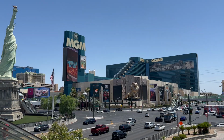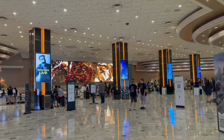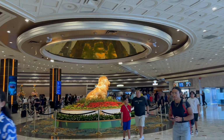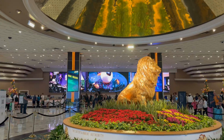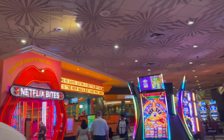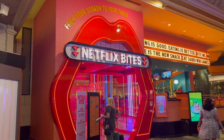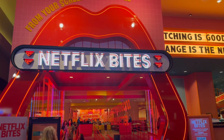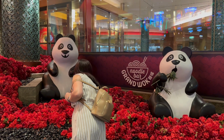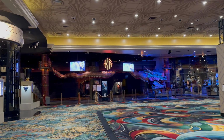Our very first stop, the iconic MGM Grand Casino. The moment we walked in, the Vegas vibe just hit us right away. The sounds of the slot machines, the flashy lights, and the buzzing crowd gave us that classic casino ambience. As we explored, we came across something unexpected: Netflix Bites, a unique food corner we had never heard of before. Definitely a fun little surprise tucked inside the casino.